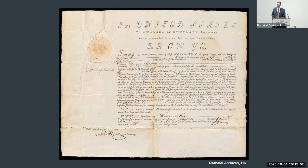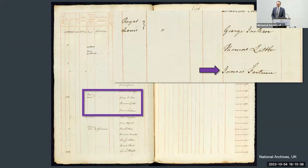Alongside it from the National Archives of the United Kingdom is the muster book or the ledger that documents the prisoners of war that were aboard the prison ship Jersey, which James Forten was aboard. And you can see his name listed there, pointed out with the purple arrow, James Forten. And you can see the notation for Royal Lewis there on the ledger as well. Again, this is the first time this document is back in the United States since the Revolutionary War.